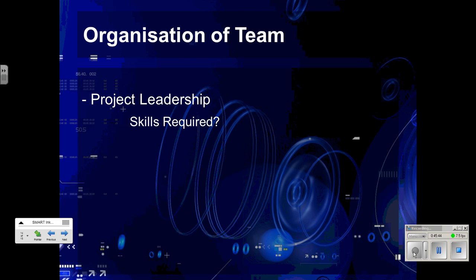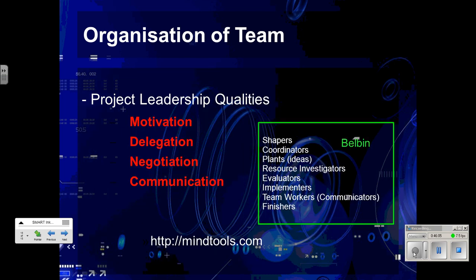Leadership skills, yeah. So when you think of leaders, what are the things that leaders need to be able to do? Drive the team forward, yeah. Motivate the team. What else do good leaders need to be able to do? Bark orders. Actually, I think we can cover negotiation and delegation as big parts of it. But yeah, motivation is a big thing. Communication is a big thing.